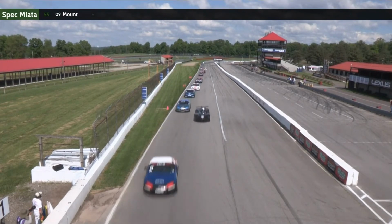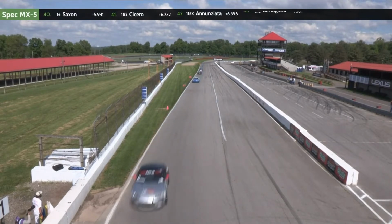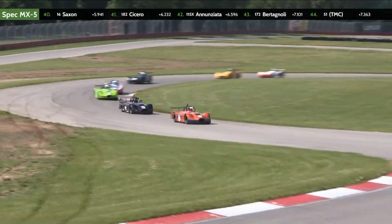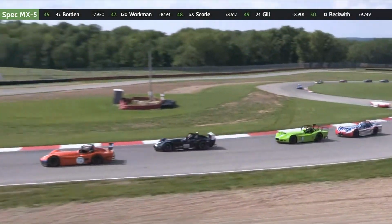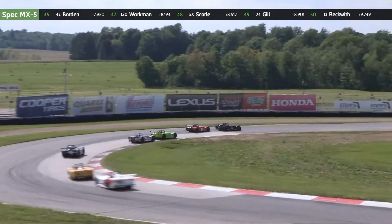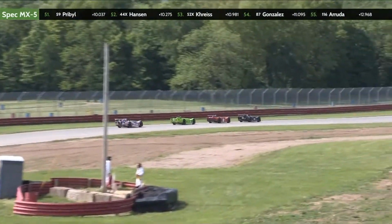Cars are crossing the start-finish line right now. That Spec MX-5 pack is just intense. And they've caught the tail of the Thunder Roadster. Oh, Derek slips. There goes Eiler. Underneath. Wow.